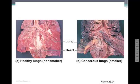So in class, in lab, we have a slide that shows lungs of a smoker. So you can compare healthy lungs to the smoker's lungs. And it's all in the alveoli. They get damaged, so that when you breathe in, there's not a good gas exchange occurring.